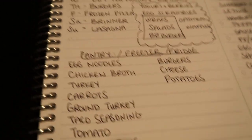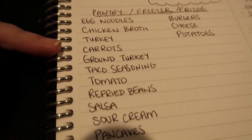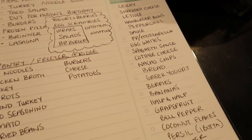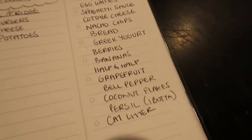So basically what I did is I just went down each of the items. So turkey noodle soup, I know for that I need egg noodles and chicken broth and turkey and carrots and onions and celery. So I just looked at what I had. Anything that I didn't have, I wrote over here in this section, and this was essentially my grocery list. And as you see, everything on this list is what I picked up.